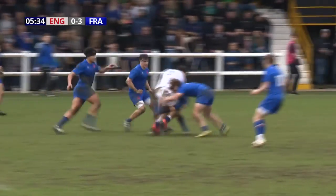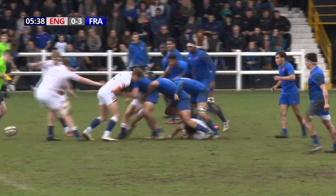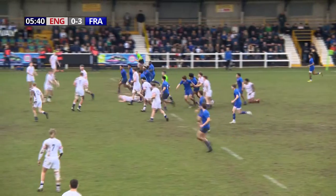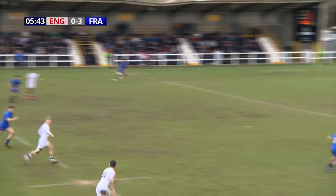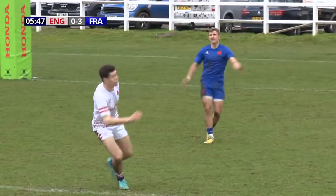Oh, it's over the back and it's exploited. Look at the counter ruck from France. It makes things difficult for England. England's white shirts muddying themselves by the second. This is going to be a hard afternoon's graft.